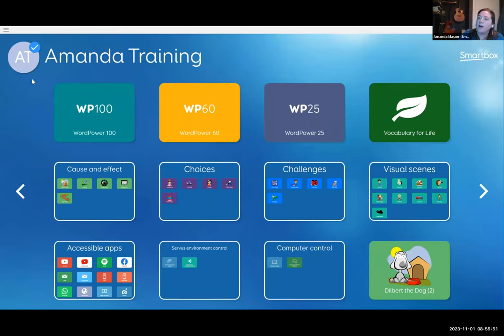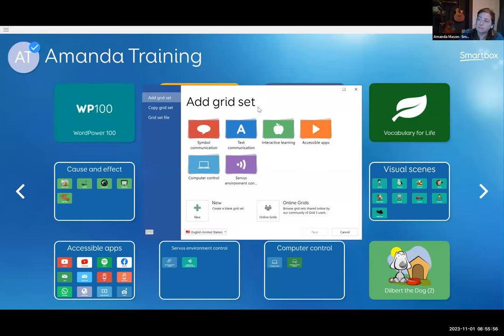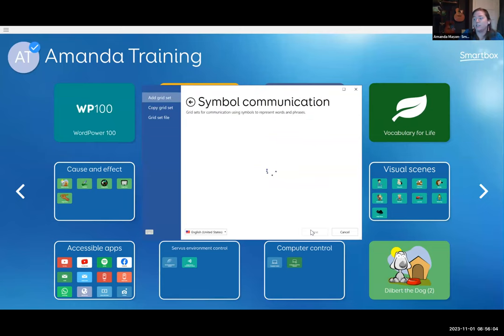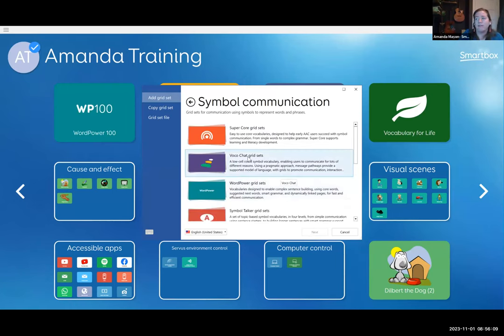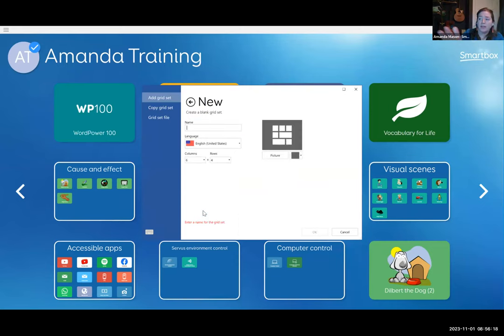So if I hop again into the drop-down menu, there's this add grid sets button. And I can come in here. I've got my choices from all my preloaded grid sets. So if I hit symbol communication here, I can add a fresh set of Supercore or VocaChat if I've edited something and just need to kind of start over for whatever reason, I need a fresh one. Those are all up here. I also can come in here and create a new blank grid set of anything that I want. So if I just need a quick 6-button page to talk about, you know, plain bubbles or something, I can hop in there, make my own.